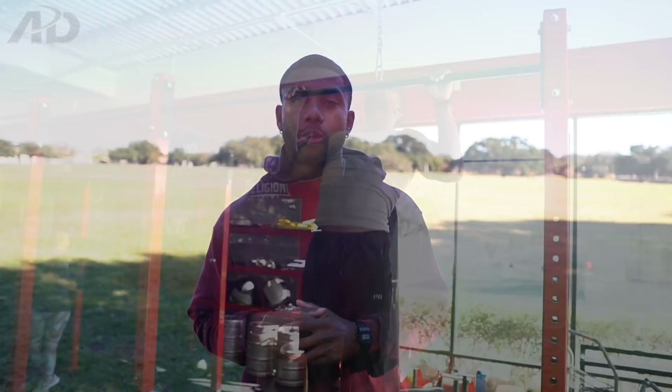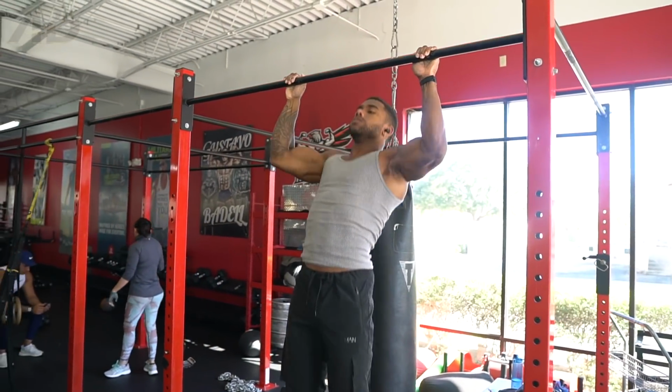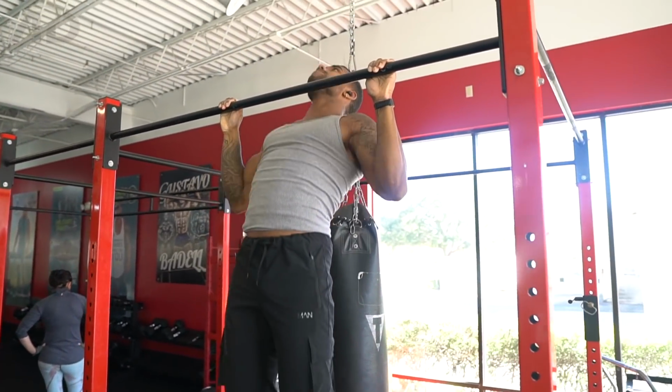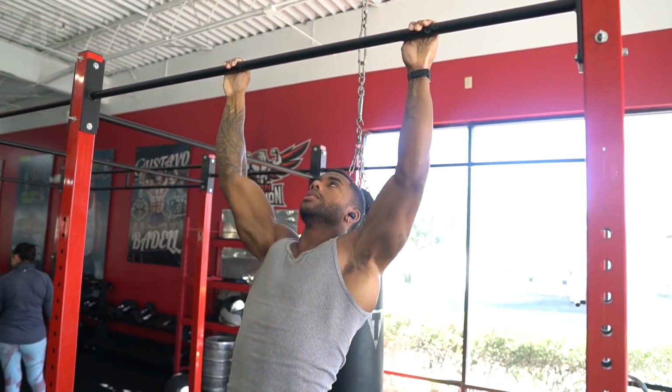Exercise number 2, I cannot leave this out: pull-ups, specifically wide pull-ups. Wide pull-ups are what really, I feel like, grew my wings back in the early days when I was first starting out doing my pull-ups and getting really good at them. And if you can't do wide pull-ups, then the second best option would be the chin-up.